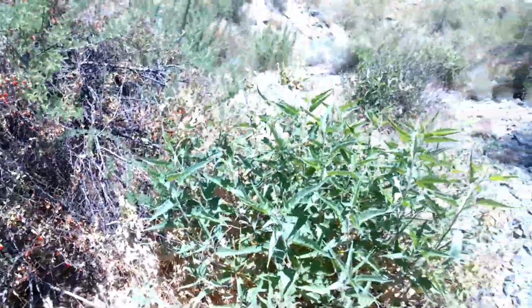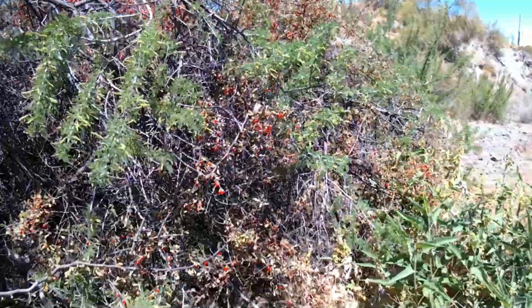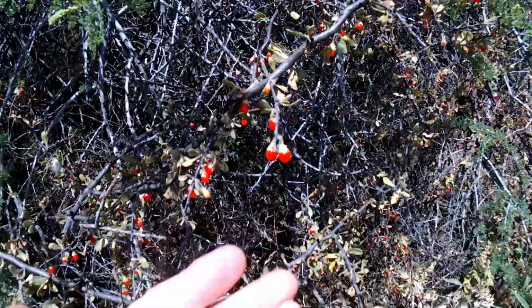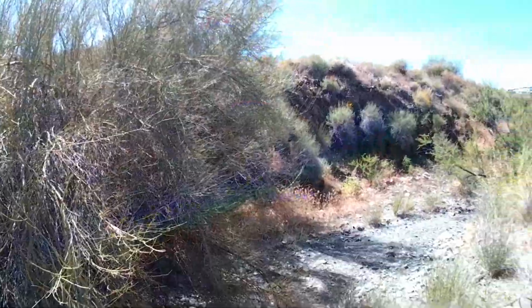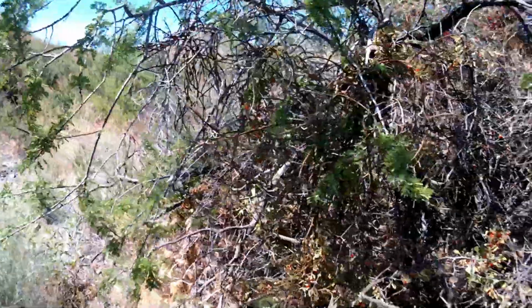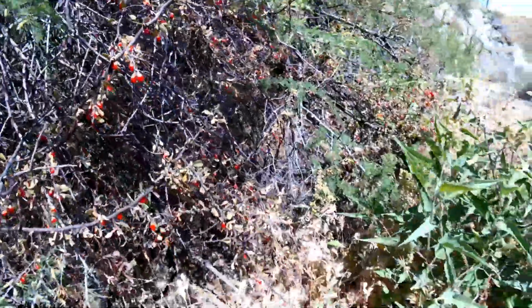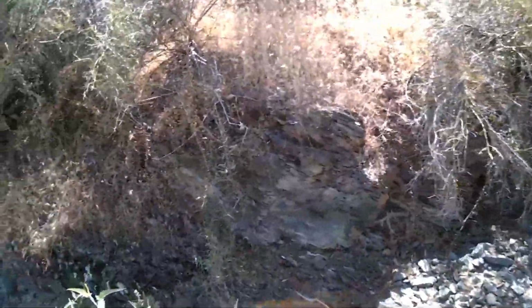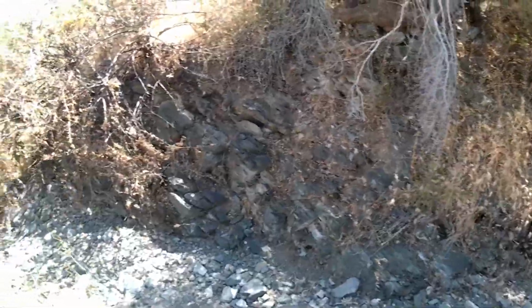Still no rattlesnakes and really no reptiles other than the odd lizard or two here and there. I did find a nice little oasis of a bunch of shade. I've been checking up and down that rock wall, up and under all the bushes. Found some hackberries over here, but no reptiles yet. Just keeping my eyes open and watching every little crevice I see on this shady rock face.